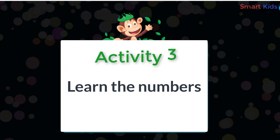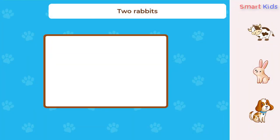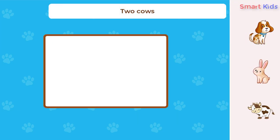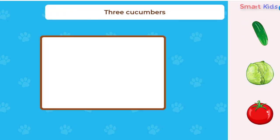Activity 3. Learn the numbers. Move two rabbits to the box. Move two cows to the box. Move three cucumbers to the box.